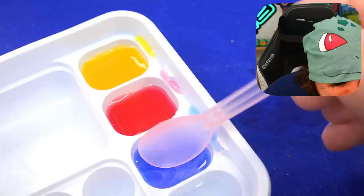Oh, what is that? Ew. Yeah, it has an extra synthetic taste. I know this is not real, but the previous one had a nice grape flavor. This one is just like... Yuck. I don't like it, not one bit. And the blue one is supposed to be soda. Ugh.